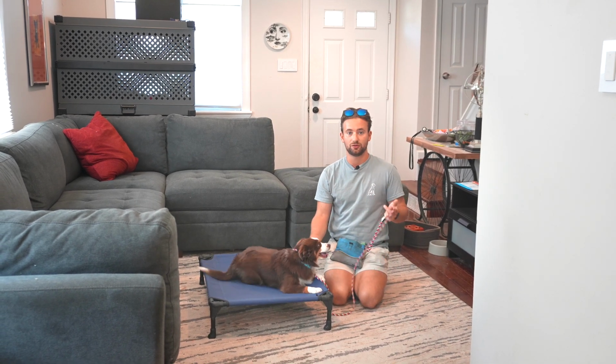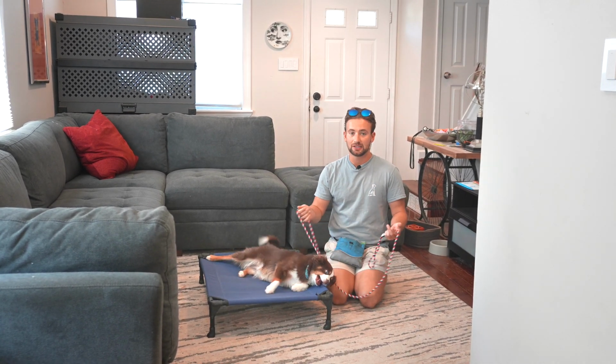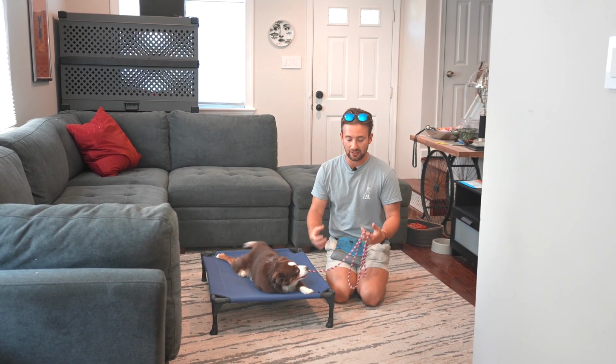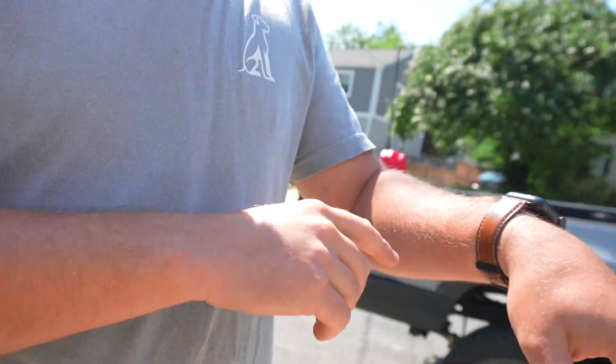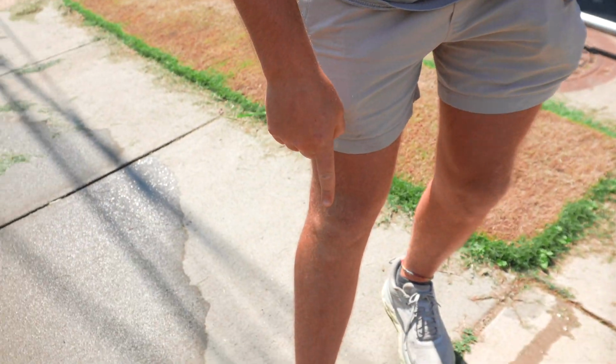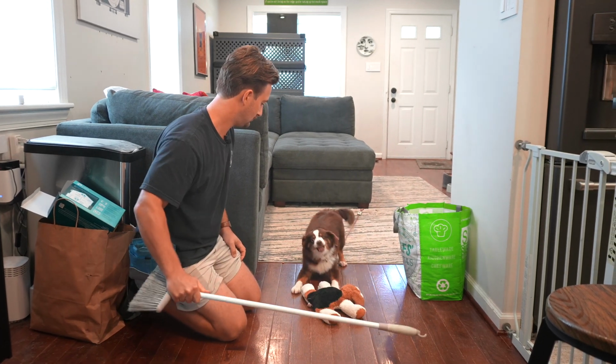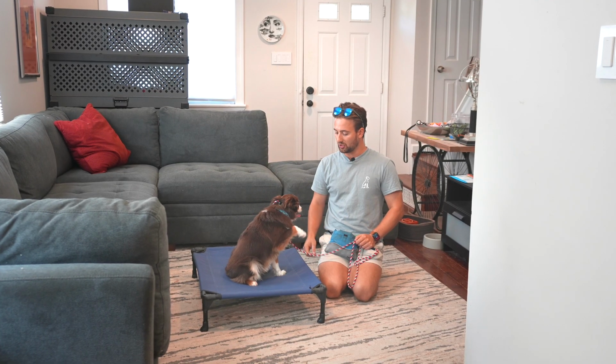He will resource guard his food, his bowls, sometimes his leash. Occasionally he'll even resource guard an area that he thinks is his, and even though he is small, he has bit people before, including myself. I had a pretty bruised up arm for about a week because of the day when I picked him up. He was resource guarding his bag of food. And so what we're just going to be doing here is just working with Toast.